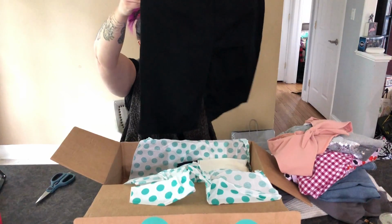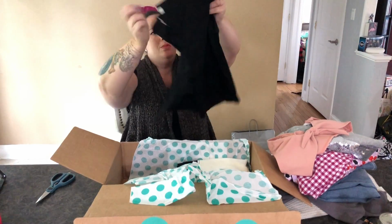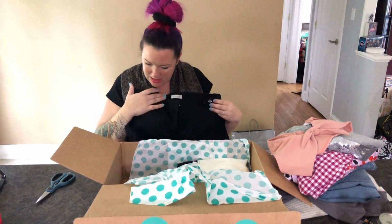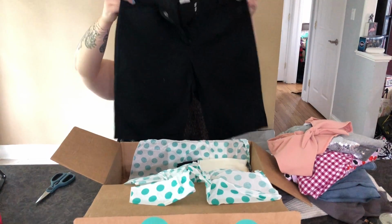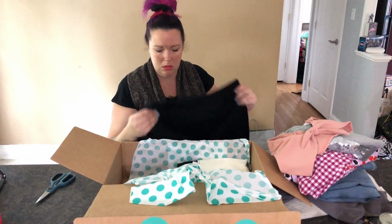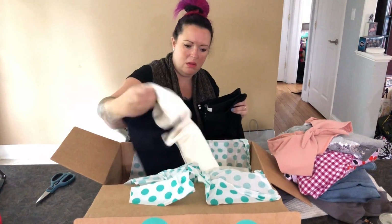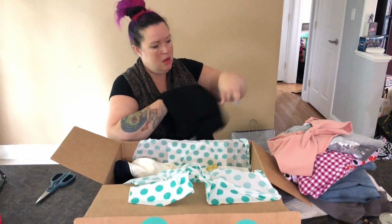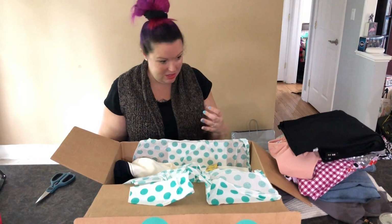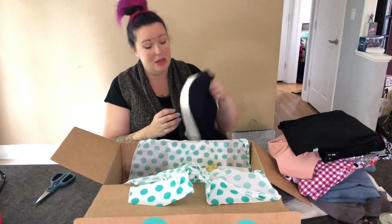Van Heusen. Ooh, weird. Stretch capris. Bermuda shorts. These might be the kind of pants that you could get away wearing to the office. Van Heusen. This is the same material though. Nope. So we got winter stuff, fall stuff. We definitely have summer stuff. I guess they don't discriminate.